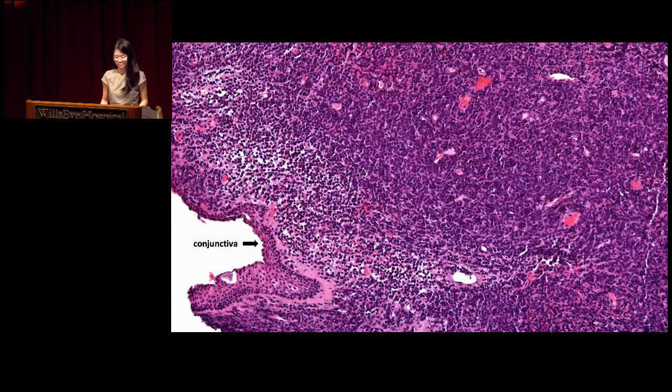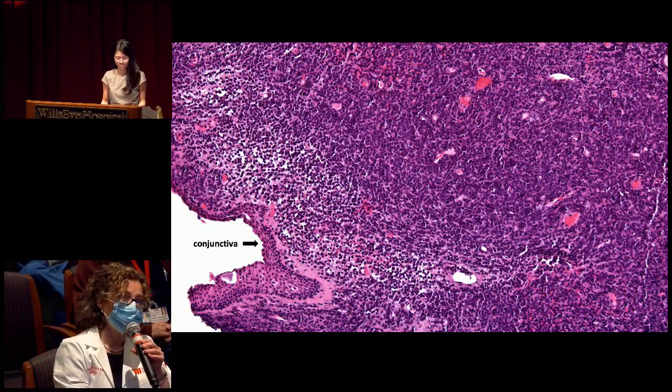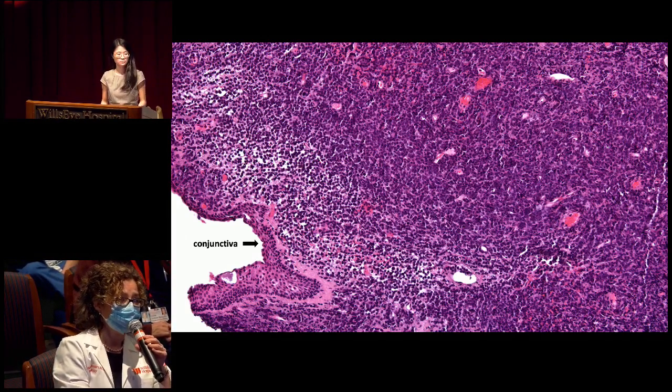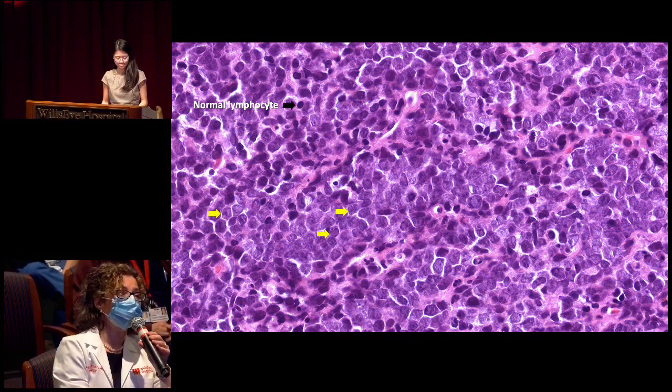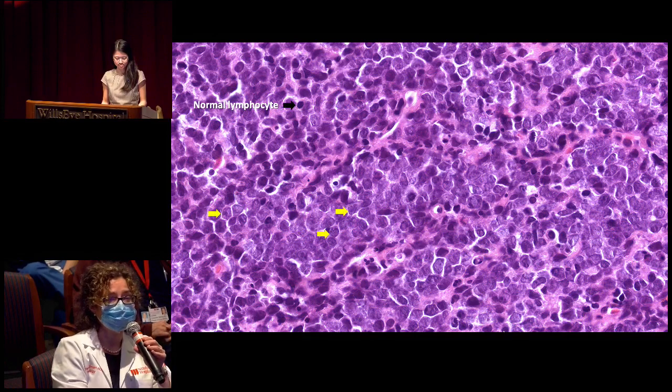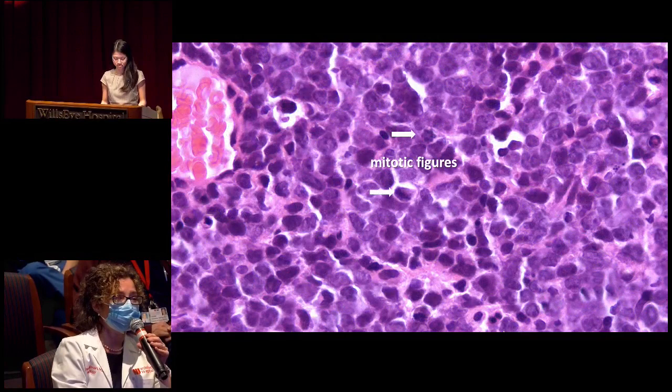This is a pathology slide, Dr. Millman, if I can ask for your input here. Yes, so here we can see a conjunctiva with a sheet-like, pretty monotonous infiltrate of lymphocytes. At higher magnification, you can see that these are atypical lymphocytes with pretty regular nuclear contours and prominent nucleoli. Compared to normal lymphocytes, they're 2 to 3 times larger, which is compatible with large cell lymphoma. On the next slide, you can see prominent mitotic figures and apoptotic bodies. So this is a high-grade large cell lymphoma.